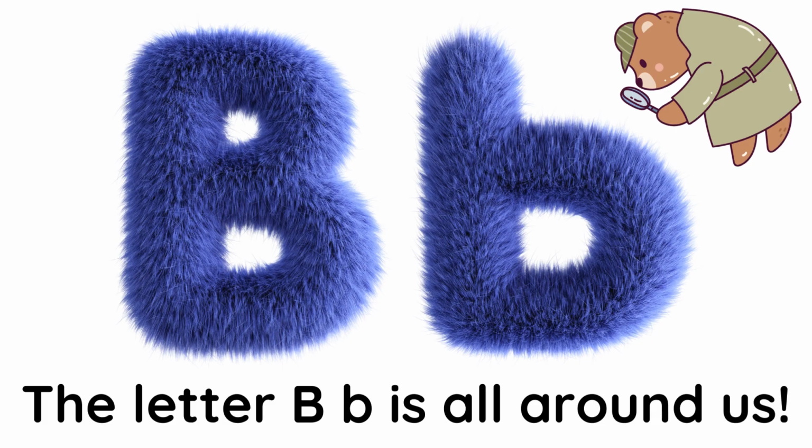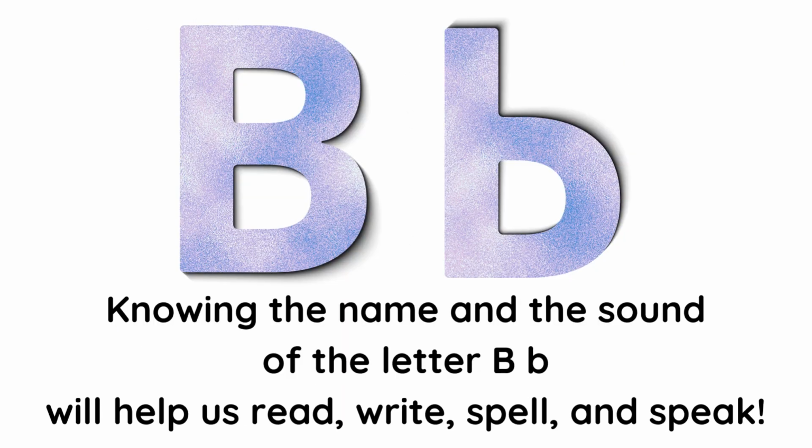The letter B is all around us. Knowing the name and the sound of the letter B will help us read, write, spell, and speak.